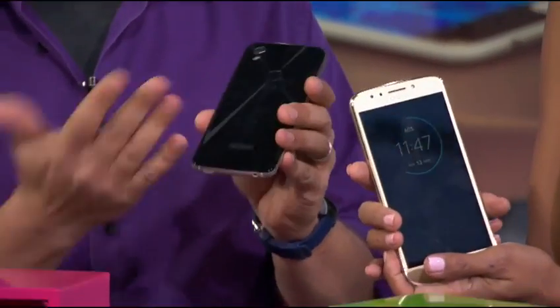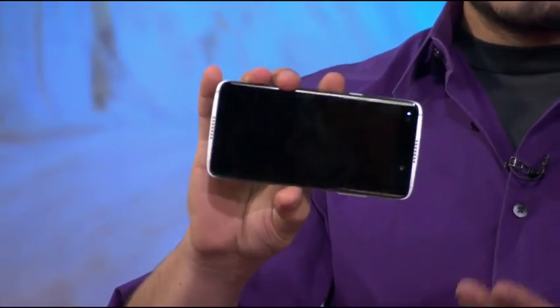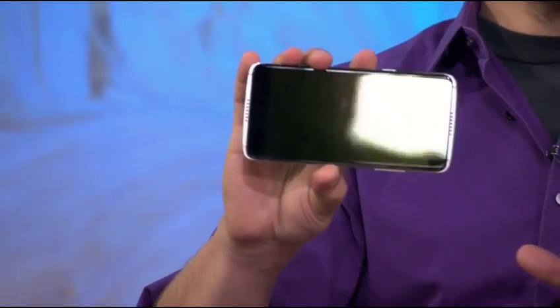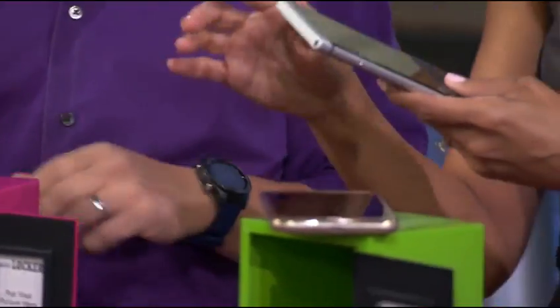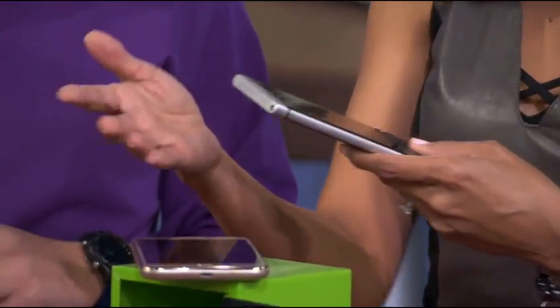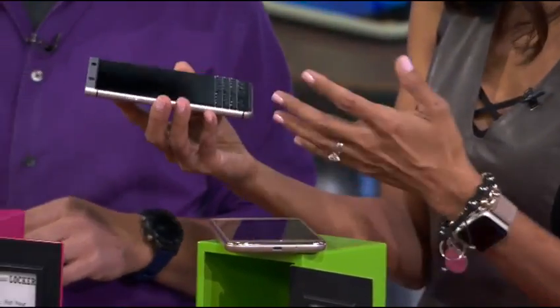Because we're not sacrificing that. I mean, we're not talking plastic. They all have fingerprint sensors. They all have pretty good cameras. And this one has stereo speakers. So again, we're not punishing people with really poor performance or really poor experiences when they're trying to save some cash. So for like $280, you can get one of these and you probably won't have to replace it for years, like 2-3 years. These should run pretty well. These are great for your kids.